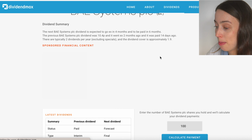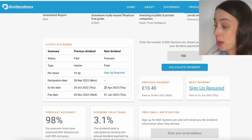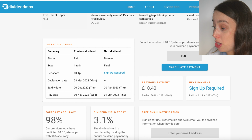Just taking a look at BAE Systems here. They only pay twice a year, so the next payment is coming in April 2023. Hopefully before that point, I can add to my position. Whether I get paid that new amount or not depends on the ex-dividend date, of course. But over time, I do want to add to my position in this company.